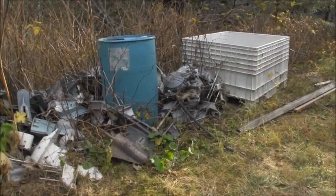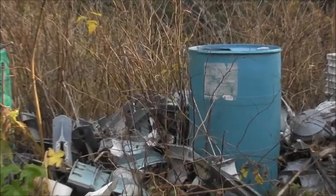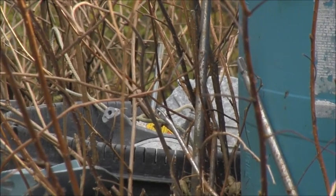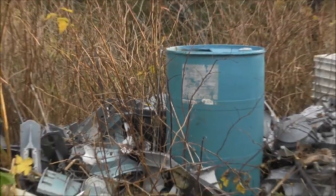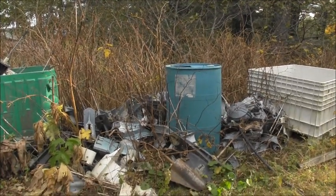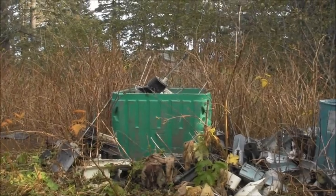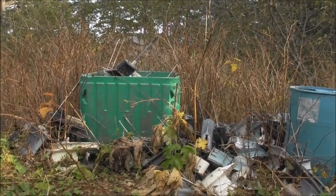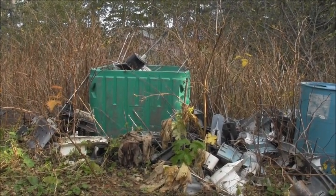There's a hole if you look way back in there beside that blue drum. You see it? There it is. There's a whole bunch more pull starts in there that I got to part out or see if they're good enough to put in the main bone pile. Got a fishing tote full of lower units. Now you see that fishing tote there? I've got a couple of them.